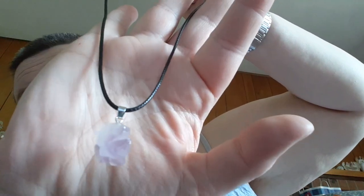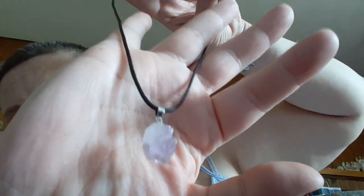The next one is a natural amethyst pendant, and I'm having to wait for my computer to move. Okay, this was 80 cents for this. Now, prices do change, so don't quote me that that's the price, but that's what it is at the moment, or at the moment I bought it. This was 80 cents. And I do like that, and it does fit.